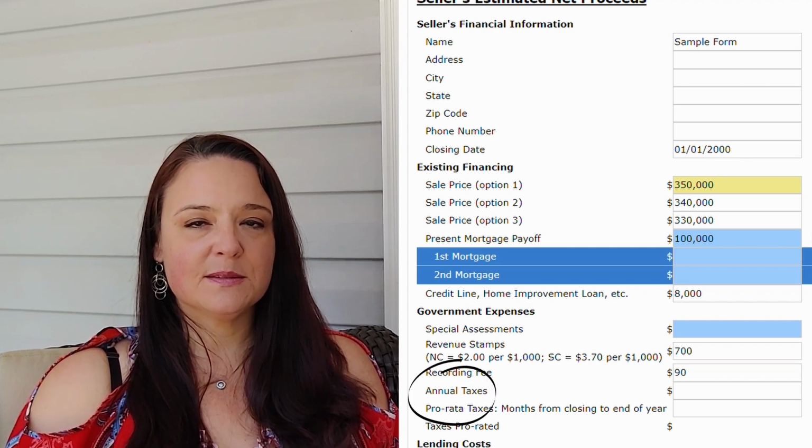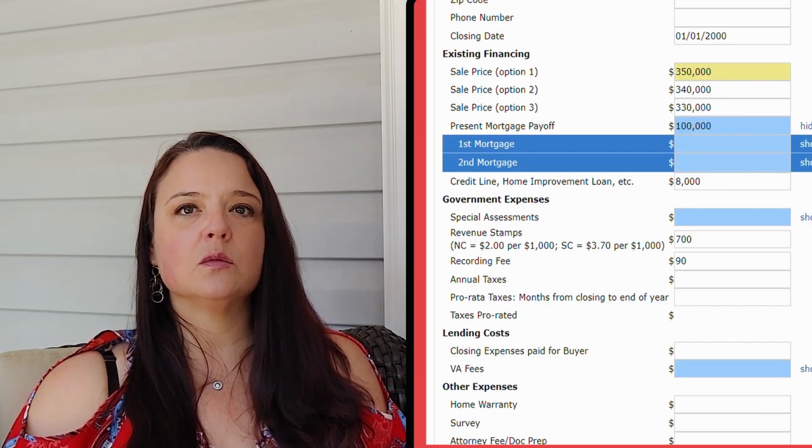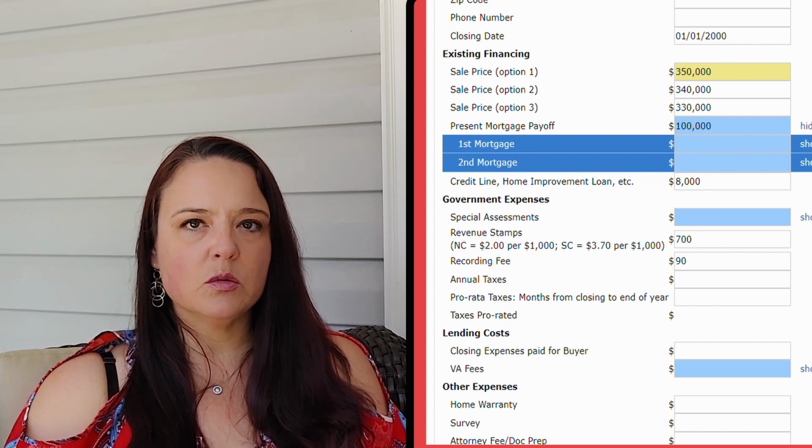Annual property taxes. Now this one's a bit confusing for every seller. In North Carolina, property taxes are escrowed in with your monthly mortgage payment. However, when you transfer property, there cannot be any more ties between you and that property. So in North Carolina, the attorneys will verify your annual property taxes, and then they will prorate the taxes from January until the month that you close, and you will be responsible for paying those at closing. In this annual tax field, we will put the total amount of your annual taxes.